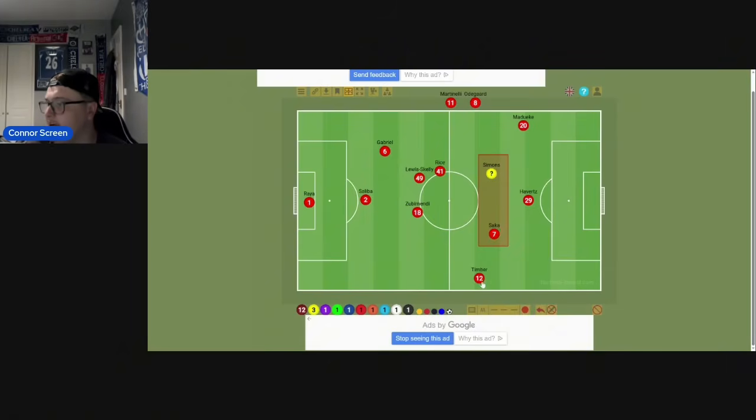You can end up with Saka inside. Let's say this is Ben White. And then you've got maybe Zubimendi dropping into the back line, and you've actually got a bit more fluidity with this back five of Rice, Lewis Skelly, Zubimendi, and the rotations you can get in there to create that first five. So I think Xavi Simons, his fit for not only Chelsea but also Arsenal, makes sense for giving you flexibility and profile and attributes that you need to help against different types of teams.